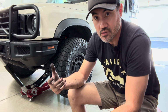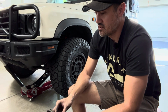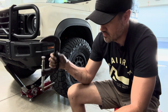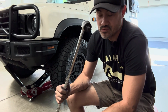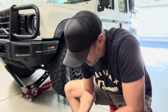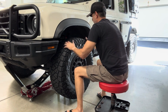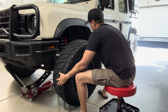You could do it a different way. You could take off the caliper carrier as one piece, but it seems like this is a little easier. And then you need either a caliper compressor or just a C-clamp. I've always used a C-clamp. And then a breaker bar just to get the wheels off, and some brake grease. In the interest of time, I already took the lug nuts off the wheel just so I could take it off a little easier. And yeah, you need a jack and a jack stand.